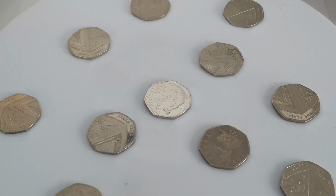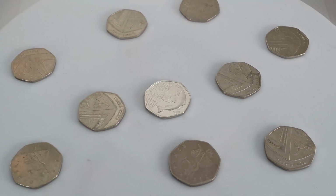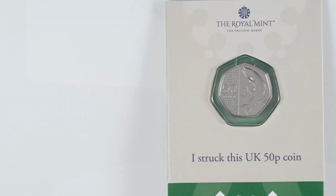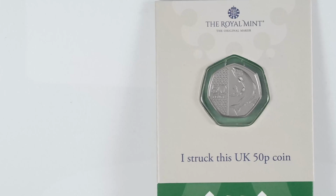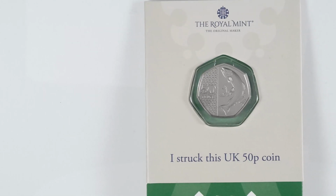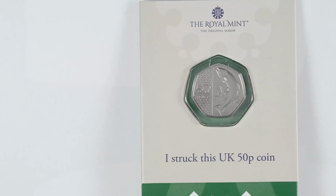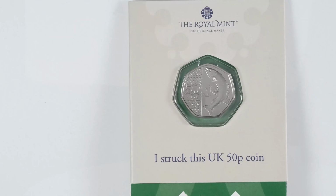The 50p now has an Atlantic salmon as the design, and it became the strike your own coin at the Royal Mint experience. Those who visit the Royal Mint have a chance to mint their own coin, and following the release of the new definitive 50p, this was the strike your own for a window of opportunity. It was only this coin for a short time though, as it has just changed. More on that later though.